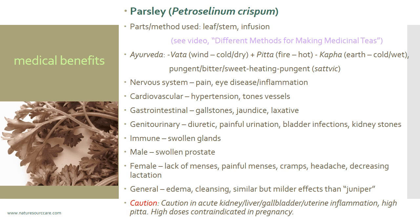From an Ayurvedic perspective, or traditional Indian medicine perspective, parsley decreases vata, it increases pitta, and it decreases kapha. So you might not be familiar with these terms if you're not into Ayurveda, but loosely translated, vata is translated as wind. So it's a cold, dry energy like the wind. Okay? And pitta is a fire energy, so it's heating in nature. And then kapha is earth. You can loosely translate as earth, so it's cold and wet. Okay, so we have cold and dry, hot, and then cold and wet.